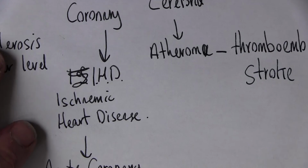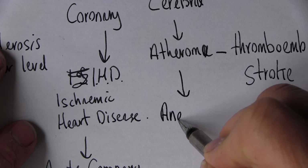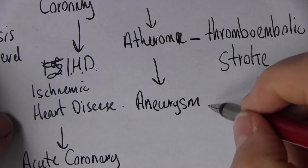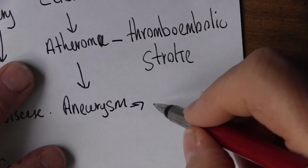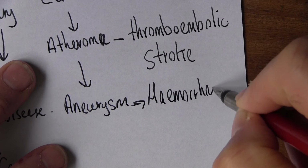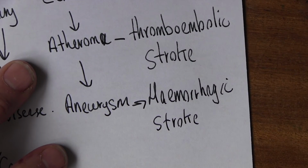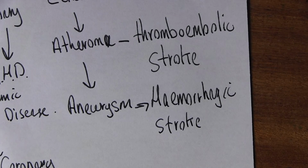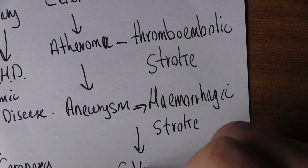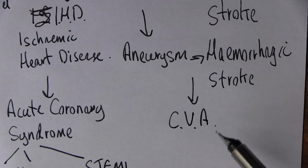But the atheroma can also lead to weakening of the vessel, and that's aneurysm, a weakening in the vessel. And it's that which often leads to hemorrhagic stroke. Both, of course, are cerebrovascular accidents, often causing long-term morbidity.